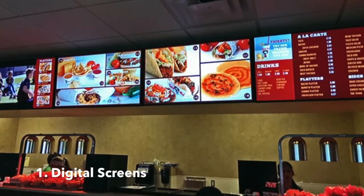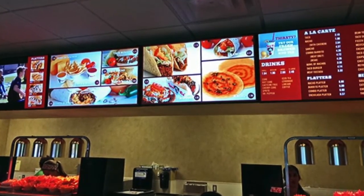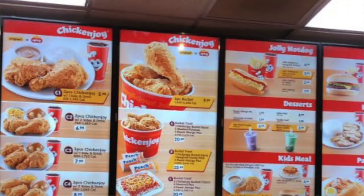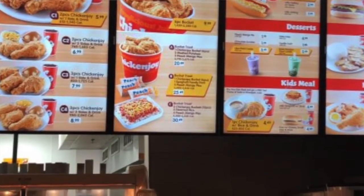Okay, design tip number one is to consider using digital screens. Now digital screens have so many advantages over printed menu boards and chalkboards, and perhaps the greatest advantage would have to be their ease of use. You can change or update the screens quickly and easily without costing you any money at all.